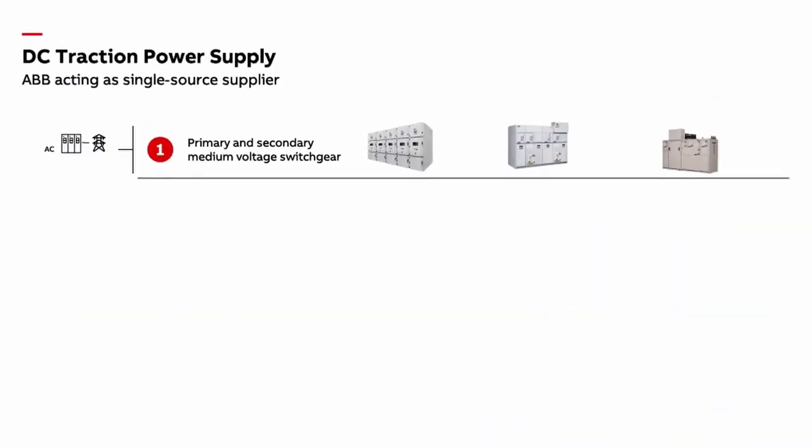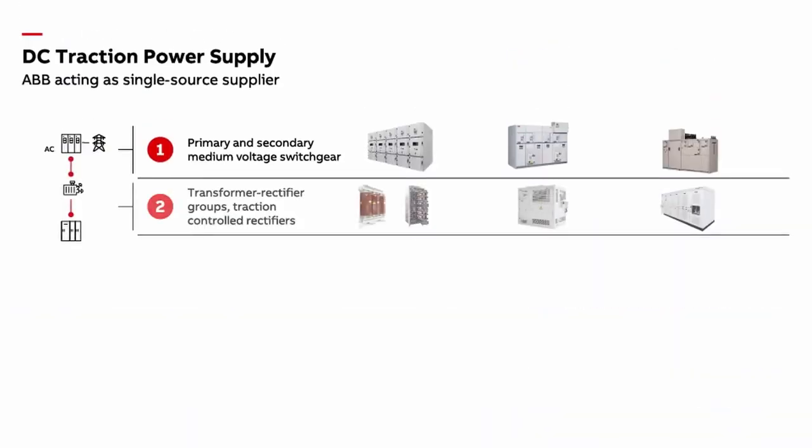The power conversion part is where the journey of direct current starts. Highly efficient and reliable convection-cooled diode rectifiers convert alternating current into direct current. The well-proven Enviline diode rectifiers stand out with their compact design and high availability. We cover all traction voltages up to 3000 volt DC with power ratings as high as 8 megawatt.